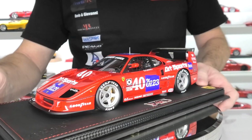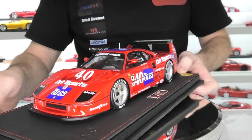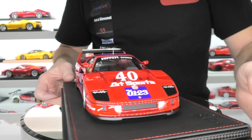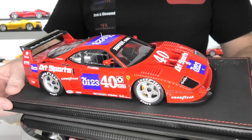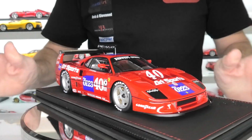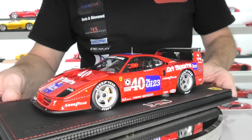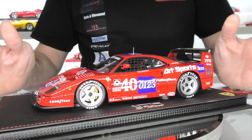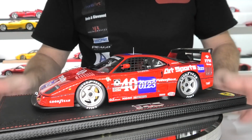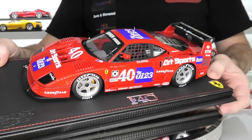That's pretty much everything I can mention about this model car. It's going to look great in my collection of Ferrari F40s, and there are more F40s on the way as well. Such an iconic car, so many different variations made in scale, and you've definitely got to have one in your collection, whether it's a street version, an LM version, a lightweight version. There's so many to choose from, and they're all quite spectacular.